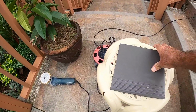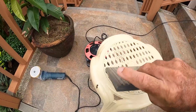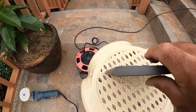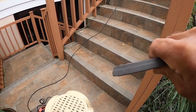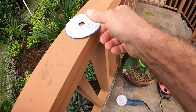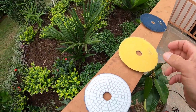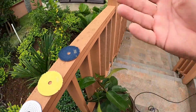Remember I told you that I was going to try to find a way to do some bullnosing, some buffing of this, and you can see, or maybe you can't see, but look at there. I was successful. I got a very nice bullnose using my little buffing pads that I use for my granite. And I'm not even going to make it to where it goes up to a higher level into the thousands of the grit.